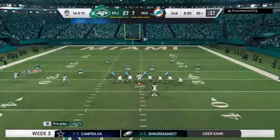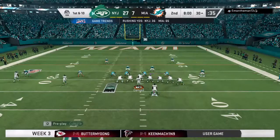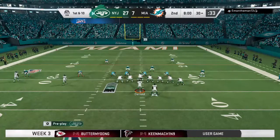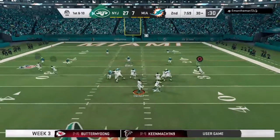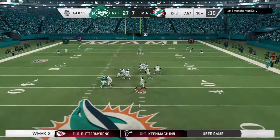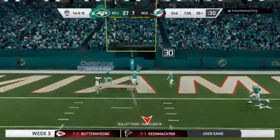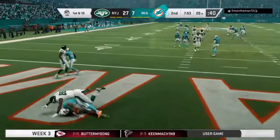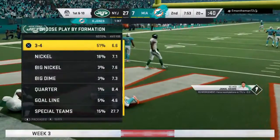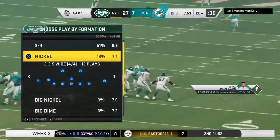Mike 55. On first down, it's Darnold. He's going to fire one deep, middle of the field. And oh, it'll be intercepted. Able to get there and pick it. And a big turnover there as his guys will get the football back.